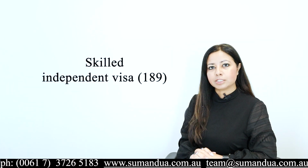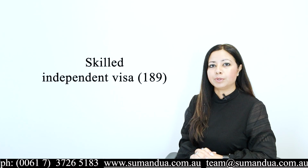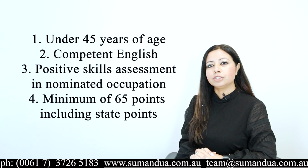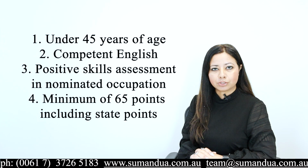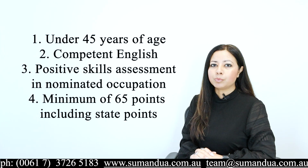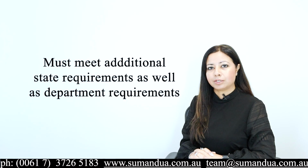For Skilled Independent 189 visa, you need to meet the requirements that are set by the Department of Home Affairs, which are that you need to be under 45 years of age, you need to have competent English, you need to have a positive skills assessment in your nominated occupation, and you need to have a minimum point score of 65 points. But on top of that, you will also have to meet the state requirements.